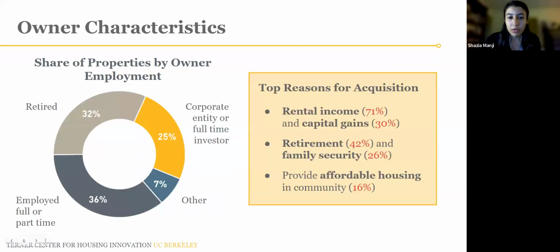We also learned that owners are really a mix of professional and part-time property owners. 25% of properties were owned by corporate entities or individuals who describe themselves as full-time investors. About a third were owned by retirees, and another 36% were owned by individuals who have another job, full or part-time, outside of property investment.